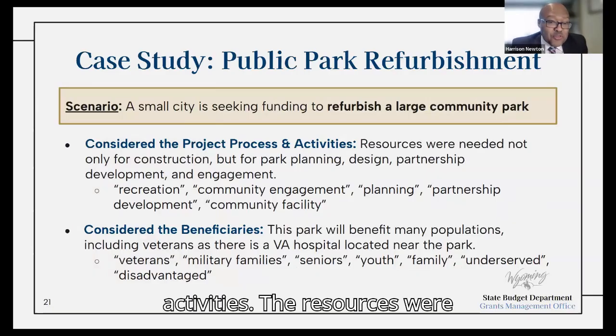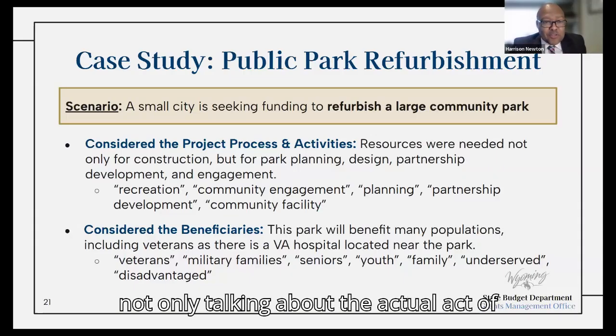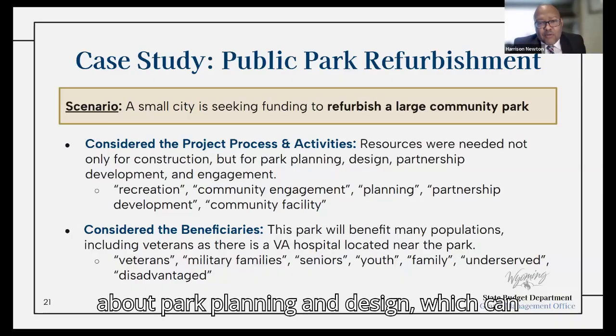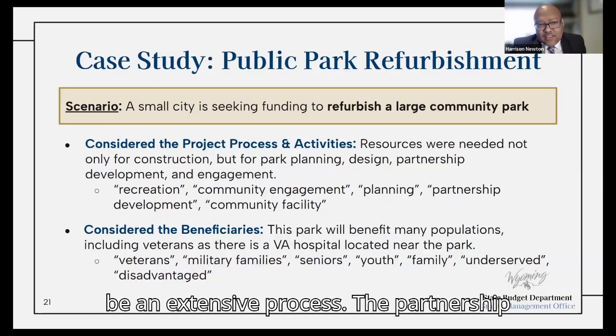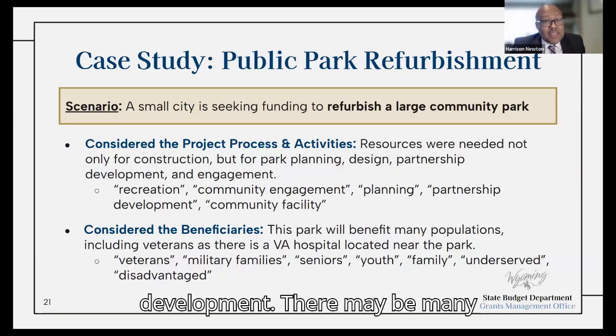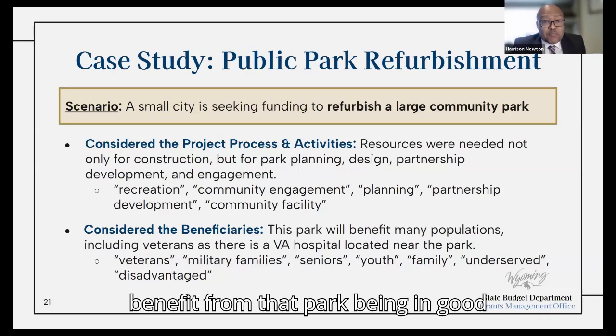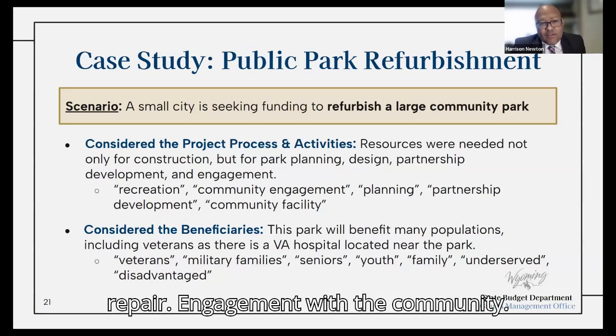The resources are needed not only for construction. We're not only talking about the actual act of refurbishing the park, but we're talking about park planning and design, which can be an extensive process. The partnership development. There may be many opportunities to partner with local organizations and businesses that would benefit from that park being in good repair.